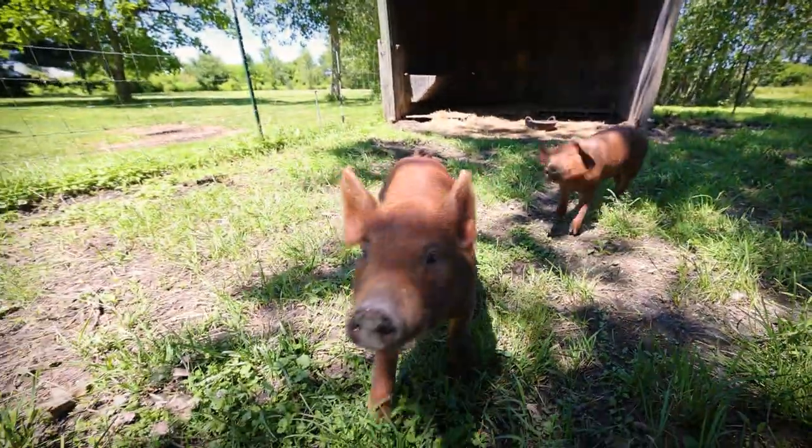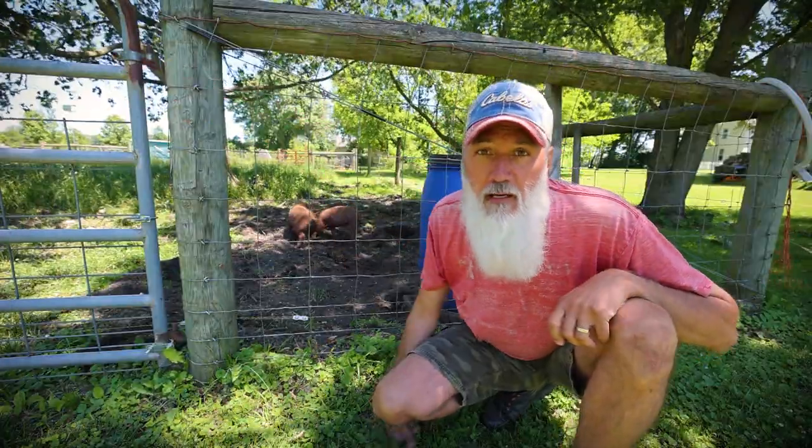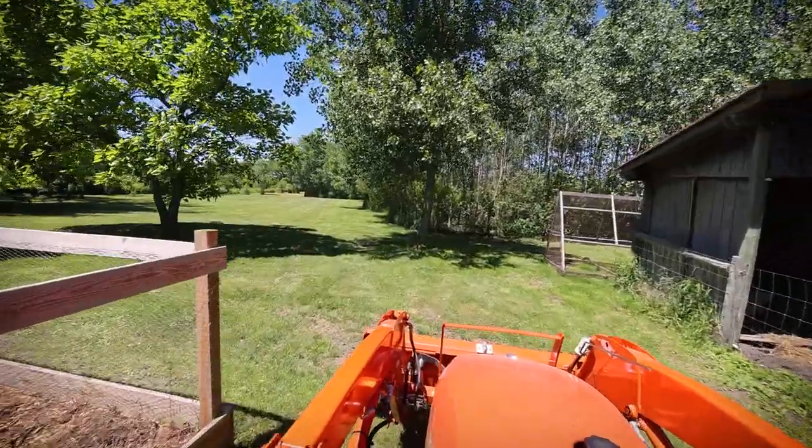I have a small project I'm going to work on today. First, I need to run up to the garage. I'll get the tractor, and I'll meet you guys way, way out back on our property, about as far back as you can go.